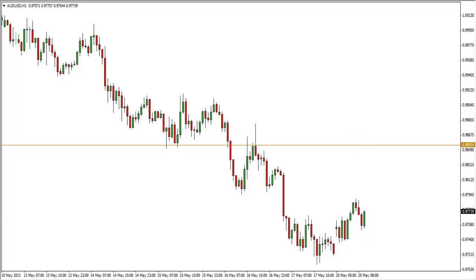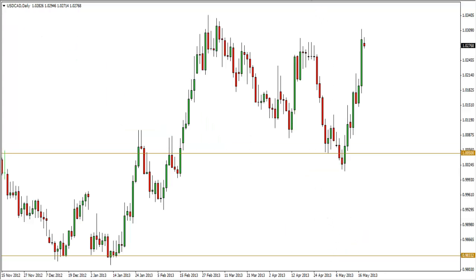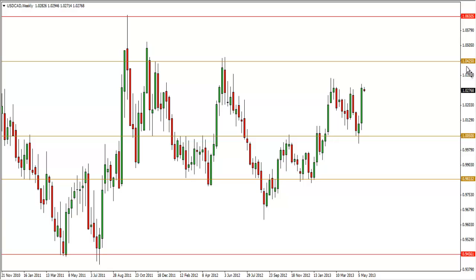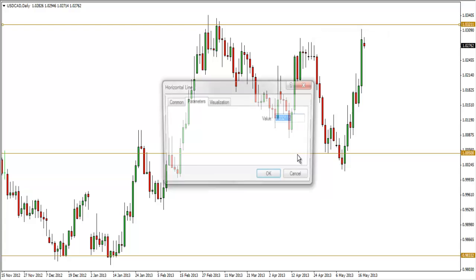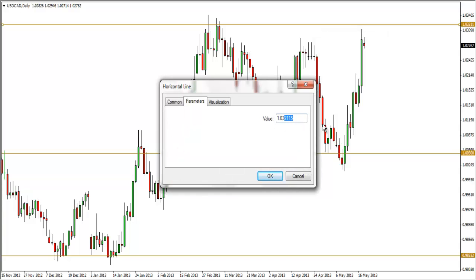And the next pair I'll look at is the dollar Canadian. So looking at dollar Canadian, let's look at the weekly chart. We can see some resistance at the 0425 level. But looking at the daily, we can see resistance coming in around the 1020 level. I would say 1032 level.